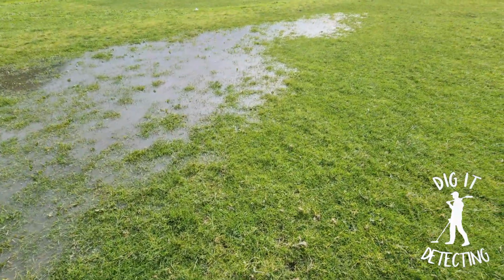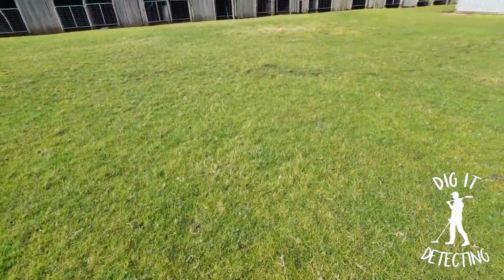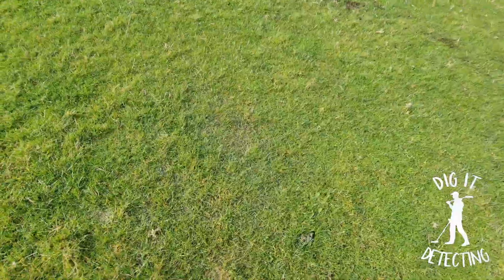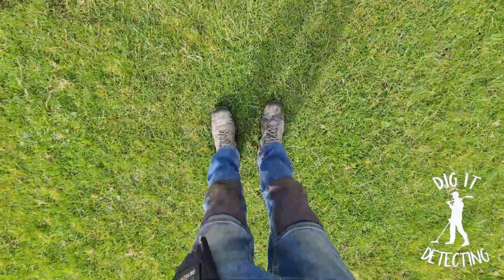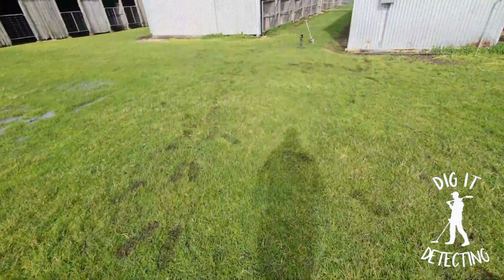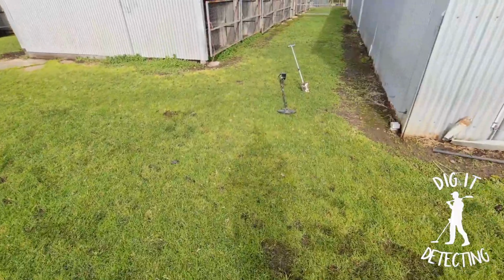It is very wet. As you can see, we've had a lot of rain here lately. That's all right. We'll just try and steer clear of the water as best we can, because we've only got the boots today, not the gum boots. Anyway, we've got a bit of a mission today, and we're going to try and find a rising sun.